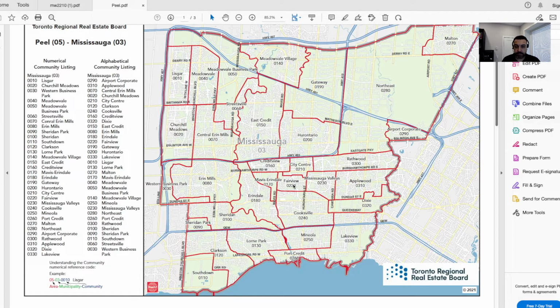You got Fairview, nice pocket here close to city center, the downtown. So you can buy houses here, but if you want to be close to Square One and not have to buy a condo, you can still consider out here. Mississauga Valley, Credit View is really nice. So these are all really close to the city hub, this downtown. Mavis at Arundel. Arundel is another good neighborhood. Erin Mills, this is south of Central Erin Mills. It's pretty good as well, more affordable.